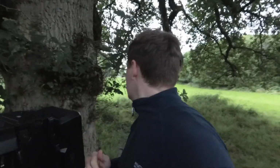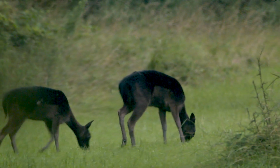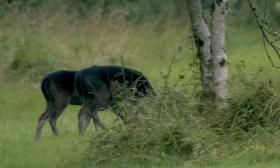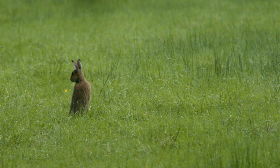I'm happy. I'm very happy. Anything from now on is just extra. I would love to see a baby deer though. But we'll take what we can get. And an hour later, like someone flicked a switch, deer just started pouring out of the woods. And what came with them was this Irish hare. But what was about to happen next even took me by surprise.